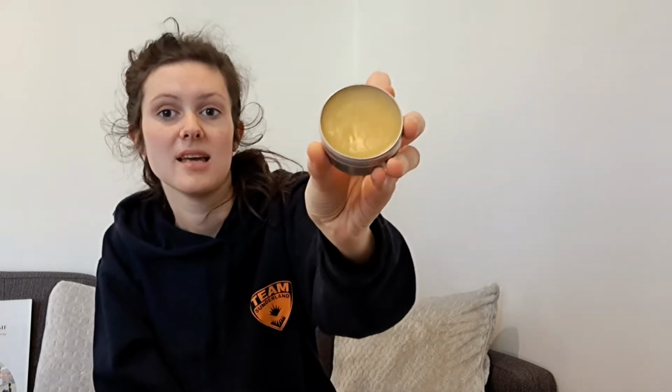So Tools Equestrian are a fantastic little small business. I met them at London International last year. We bonded over the lack of hot water in the kettle. But yeah, the lovely team, lovely lady called Grace owns them, and I picked up the lavender tack balm. So let me take the lid off for you so you can see it. This smells incredible. I don't like overly fake lavender scents, but this doesn't smell fake. It smells like actual lavender, which was kind of the key selling point for me.